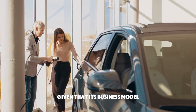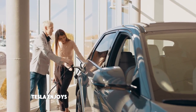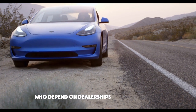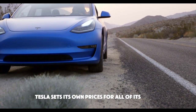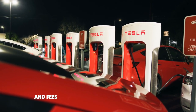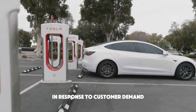Given that its business model is mostly based on direct-to-consumer sales, Tesla enjoys a distinct edge in terms of pricing. In contrast to conventional automakers, who depend on dealerships to sell their cars, Tesla sets its own prices for all of its goods. This eliminates the need for the business to worry about the intricate details of dealership markups and fees, allowing it to swiftly modify prices in response to customer demand.